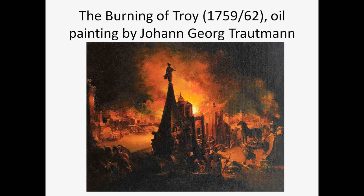They burned the whole city down. This is just an oil painting, a depiction by Johann Georg Trautmann from the 18th century. So this is in no way what it looked like. Just imagine ancient buildings burning, and you'll get an idea of what it might have been like at Troy. The whole city would have been on fire.